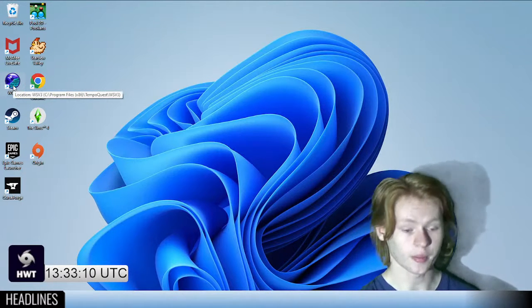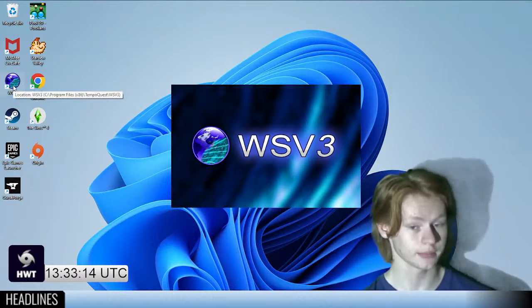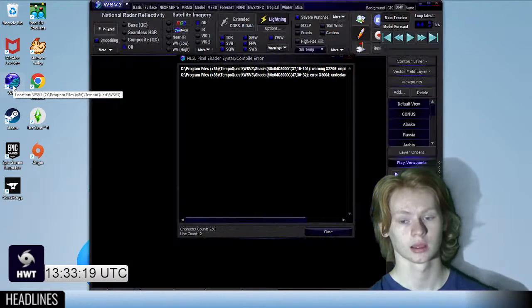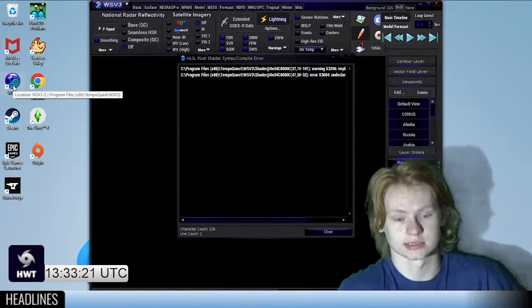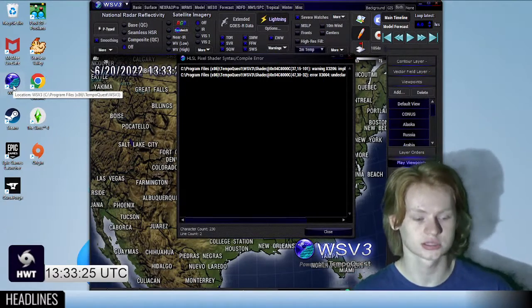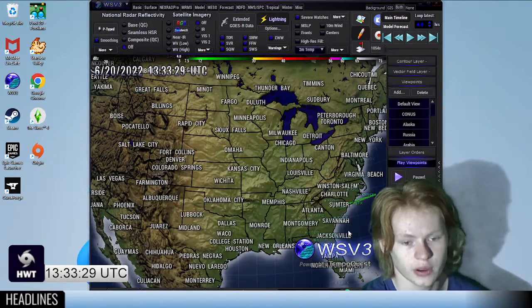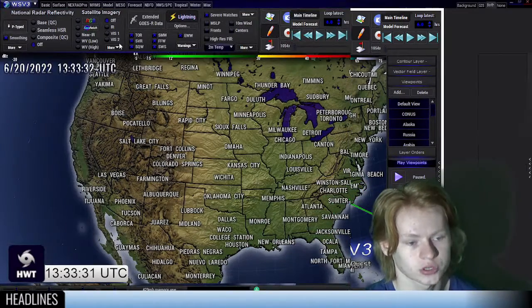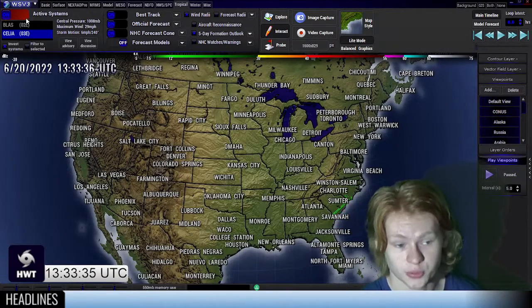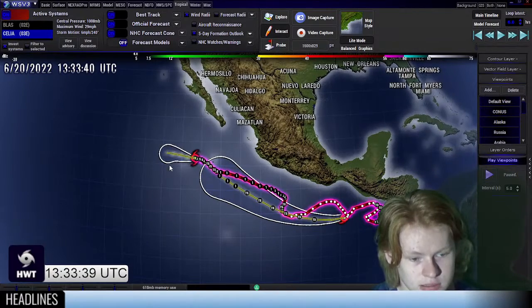So remember, the biggest threats from Cecilia right now are going to be flooding, rip currents, and rough seas. So if you live along the coast of Guatemala or western coasts of Mexico, do not go to the beach. Those rip currents are very, very dangerous, and they unfortunately will pull you into the ocean. When you put it like that, it sounds pretty scary. So again, this is the depression Cecilia.